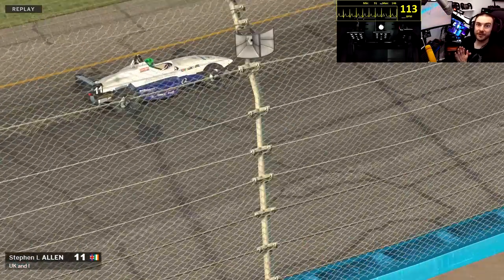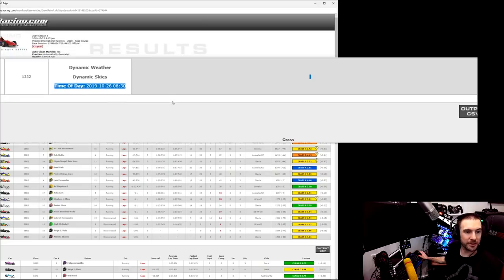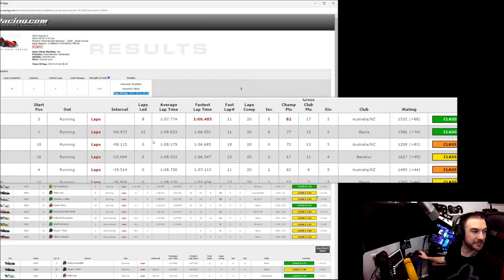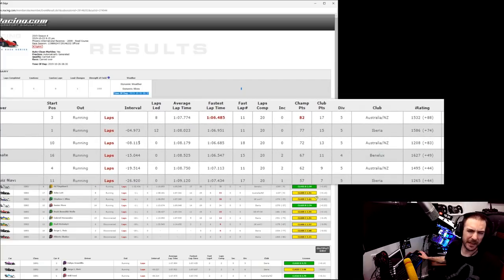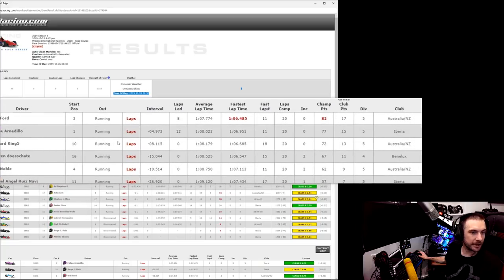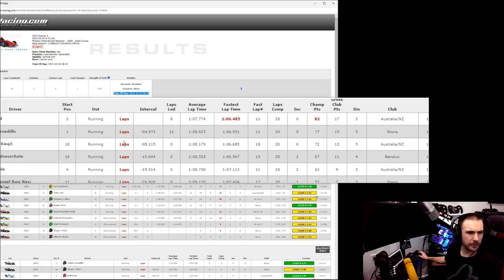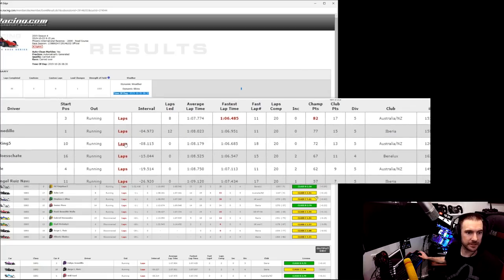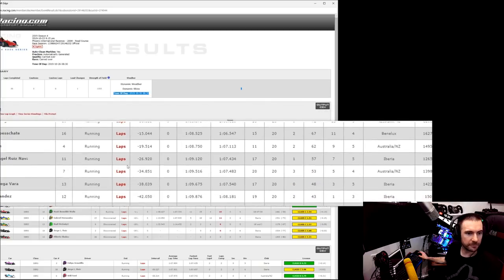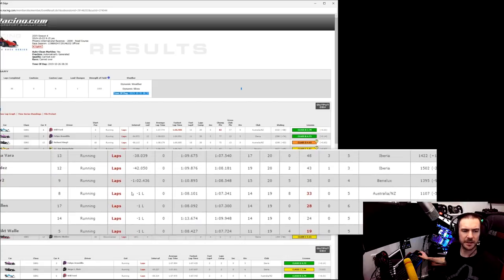So let's take a look at the results. All right. So we've got the advanced technology out this time. A couple of you guys told me that you couldn't really read the results, so we've got the magnifier tool out. It's been about 30 years since I've used this in Windows. Not that long, but it feels like a very long time. But anyway, so we ended up first. We had a fastest lap of 106.485. Actually, that was a lot quicker than I thought. We had the fastest lap of the race in the end, so we actually did have half decent pace in the end there.